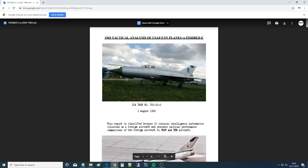And of course, this was all extremely relevant because these dogfights were going on, 1969, or about to be going on, in Vietnam. So this is how the intelligence was gathered and the dogfight techniques were gathered of how to fight the Fishbed, the MiG-21, in service with the Russians and the North Vietnamese.